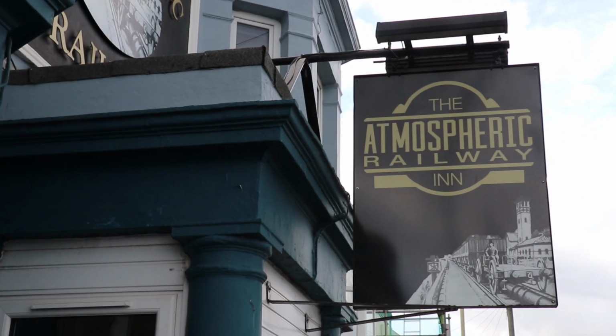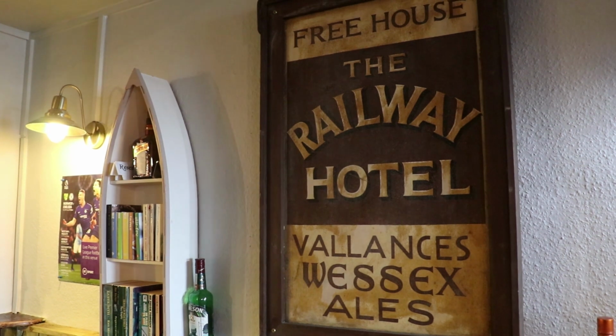So what is an atmospheric railway? The idea was that instead of having an engine, a locomotive that would pull a train along the tracks, you would create air pressure through pipes that would propel a train along instead. The one here was built by Isambard Kingdom, Mr. IK, Brunel. But he wasn't the first person to use an atmospheric railway.